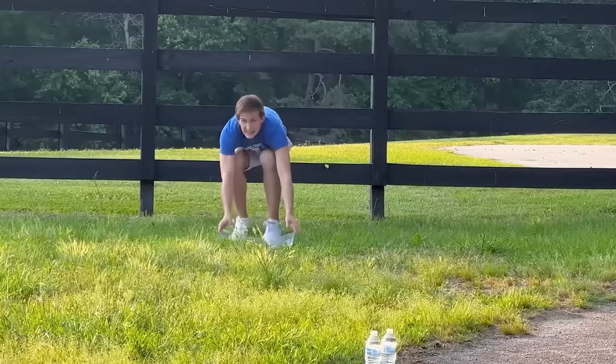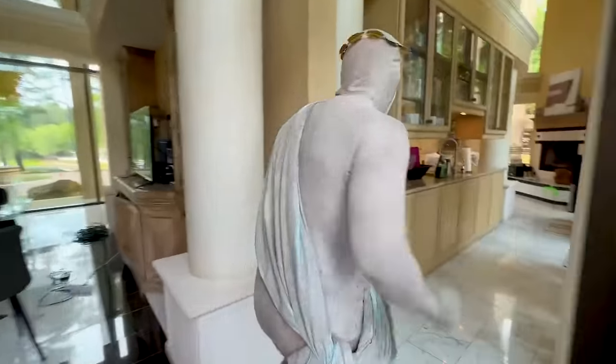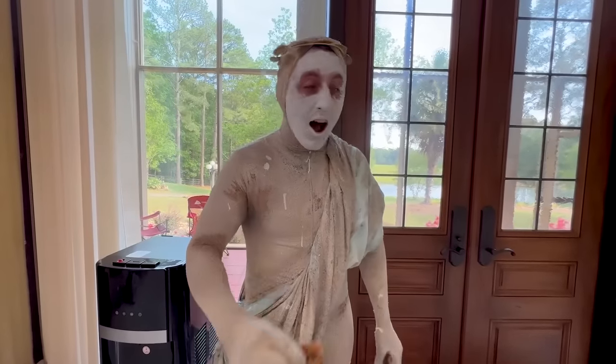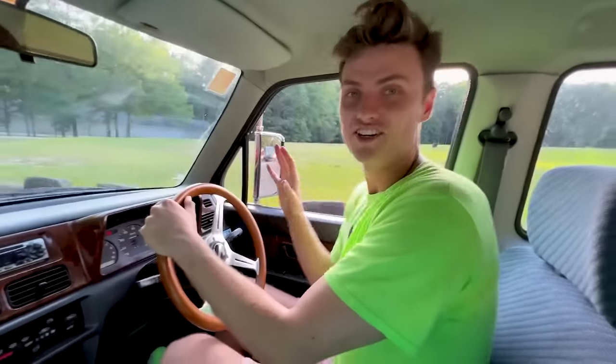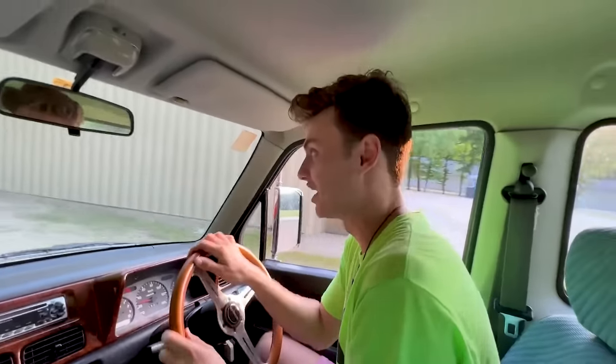I gotta find a better spot. That was terrible. This is so amazing, guys. I can literally hide anywhere a statue can hide. I'm never gonna find anyone on foot. I'm gonna drive the little wagon. This little car is awesome and it goes super fast, so I think I'll be able to find people a lot quicker. Here we go!